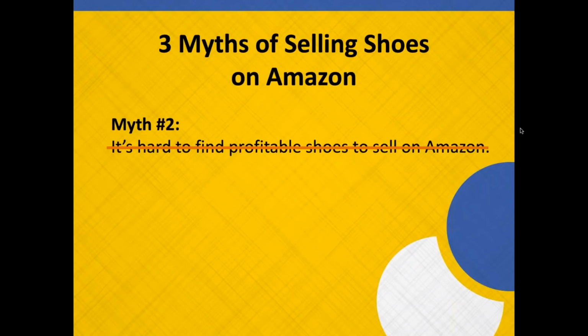If you usually source inventory at drugstores or Walmart and other stores that don't necessarily carry brand name shoes, you might have to start finding new stores to source at. And even if you're used to sourcing retail arbitrage, you might need to try online arbitrage, or vice versa.